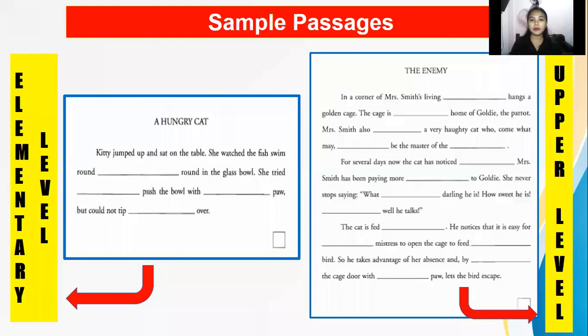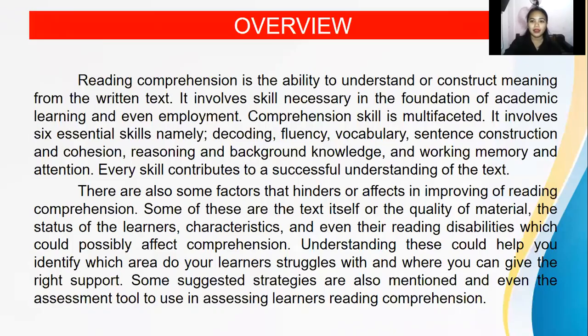So these are the sample passages. This is for the elementary level. And this one is for the upper level. This is just one of the passages that the Mathloid assessment has. Mathloid assessment tool. Okay, we are done with our objectives.